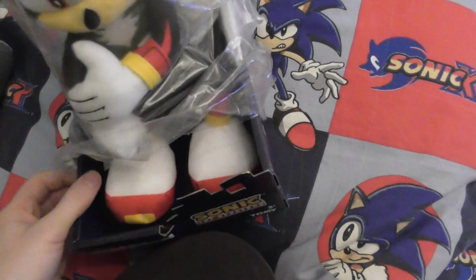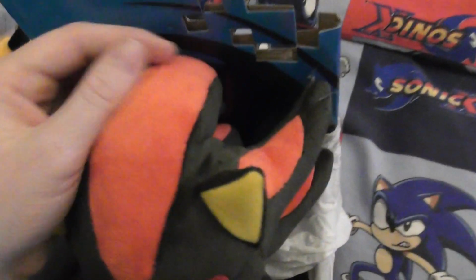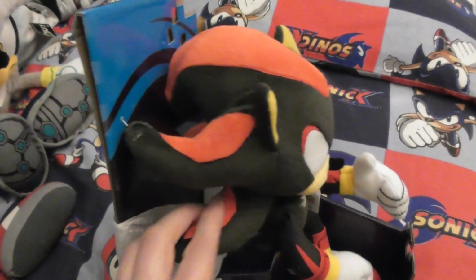Oh, I see the bag is open. Nice bag. I'll keep it. Oh man, he's so soft. Yes, I do collect Shadow plush. And I can't help it. As soon as I see one that I like, I try to get it.